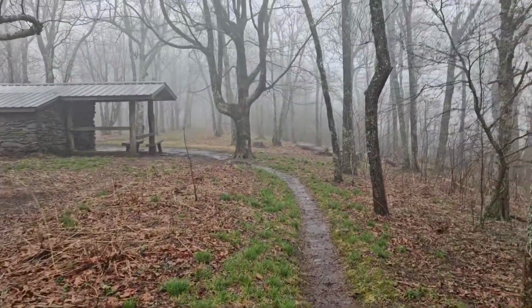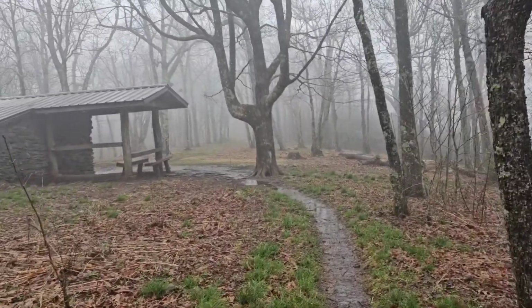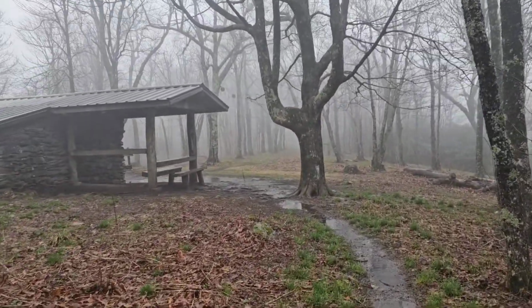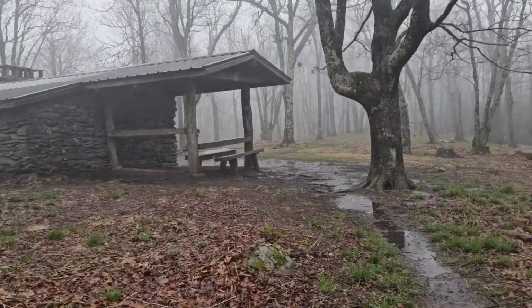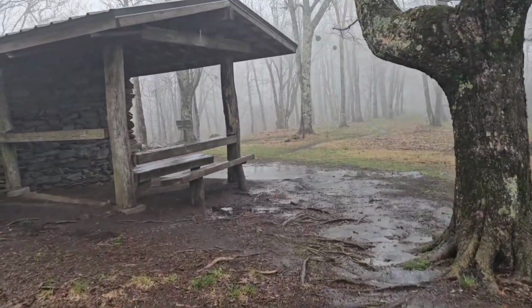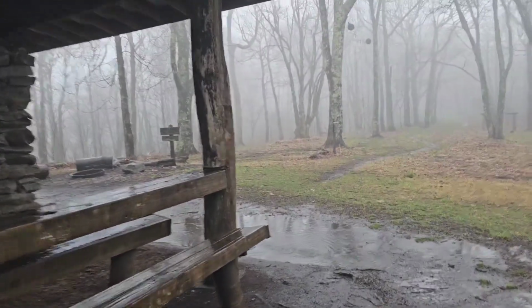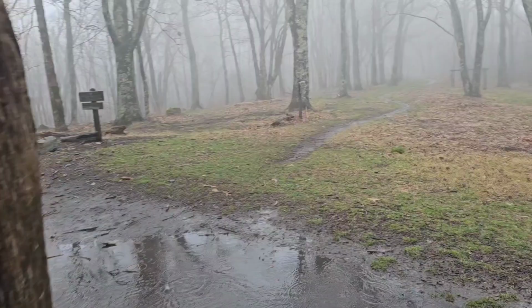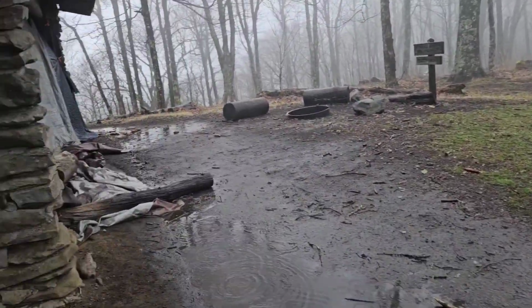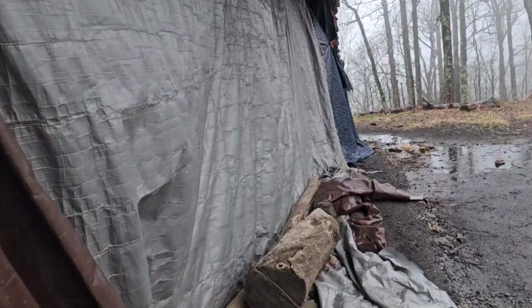All right, we finally made it to the shelter a little earlier than I'd predicted. It's hard to tell when we're sliding around how slow we're going. But you can see it's very foggy. But we're going to be able to get out of the rain for a little bit and have lunch. No tents here. Get the full tarps up. Oh, like my umbrella sleeves?